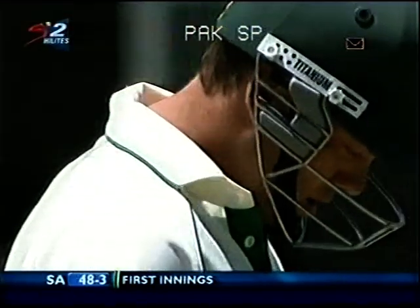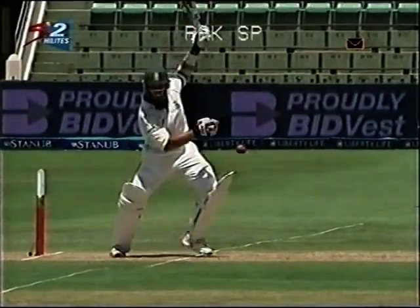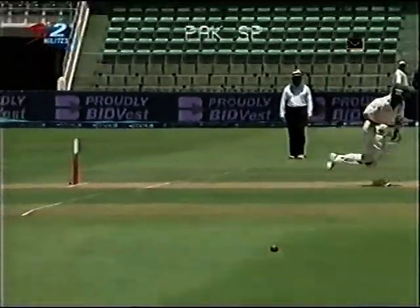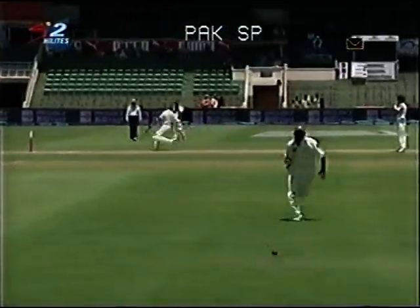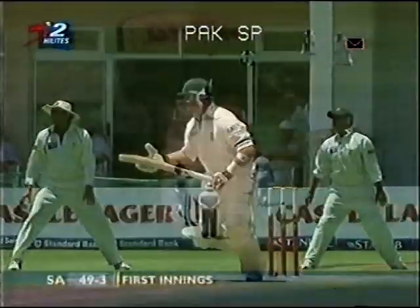Didn't look picture perfect, but it was pretty meaningful in the end. That decisive cut shot off the back foot. Lost his grip on the bat. Forced away, really. It was short, but it wasn't wide of Cullis.